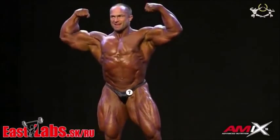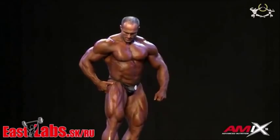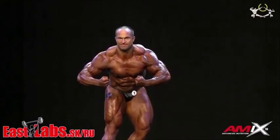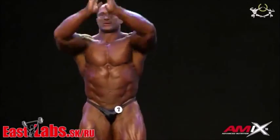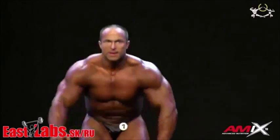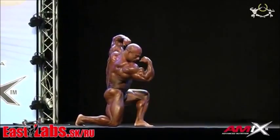Tremendous levels of muscularity. Size. There is a lot of size. Take a look at how good the abs look. Now the thigh. Take a look at the rippedness in the ab shot. And the most muscular. Super impressive. There is a lot of size. Alexander Fedorov.